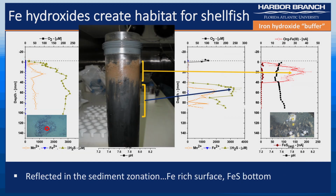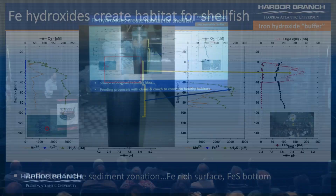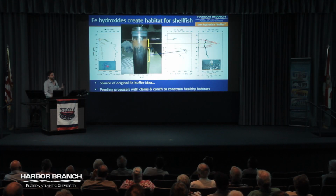Sure enough, we didn't need to do all these complicated experiments to tell us that, but just by looking at the core, you could tell it's very sulfidic. Right here, you have this black iron sulfide sediment, and here is your nice brown iron oxide-rich sediment. And this was actually where we got the original idea for iron oxides being a buffer. It's like iron oxides were creating a habitable zone for these clams.